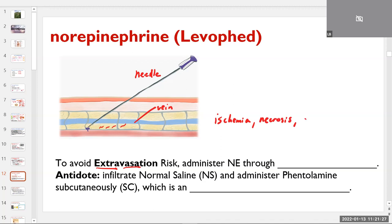And if it's bad enough, you could get gangrene. So usually they'll administer this through a central line to decrease the risk for extravasation. In a central line, you're giving it into the big vessels near the heart. You have to thread it up there. So usually it's given in a central line. Now there is an antidote. You can infiltrate normal saline to wash it out and also administer phentolamine.